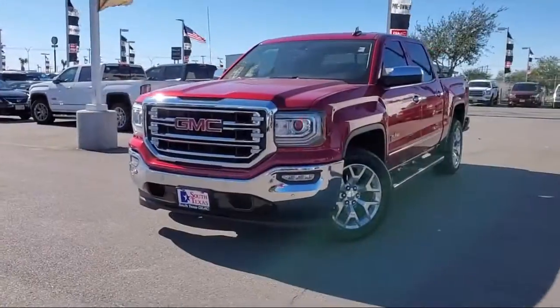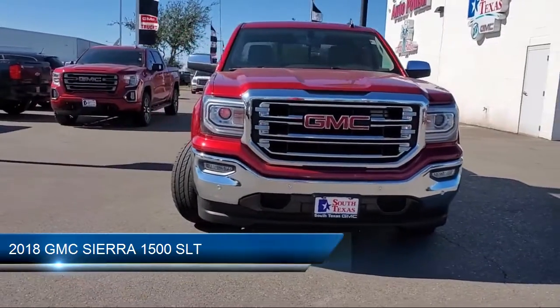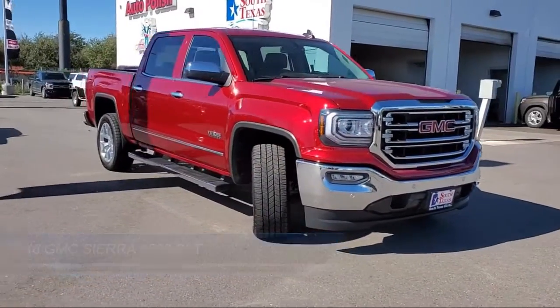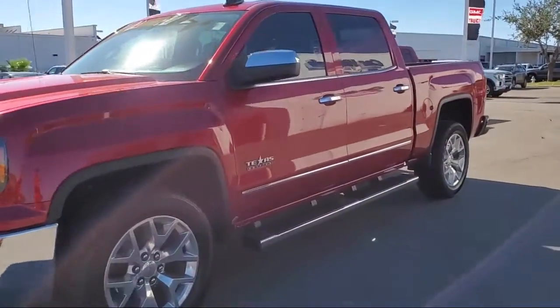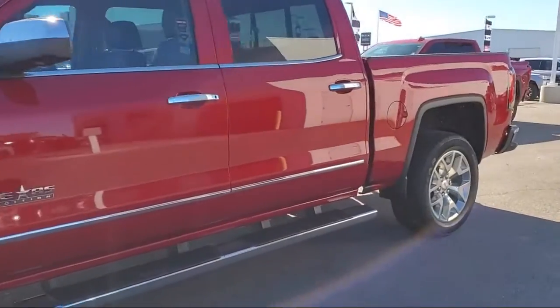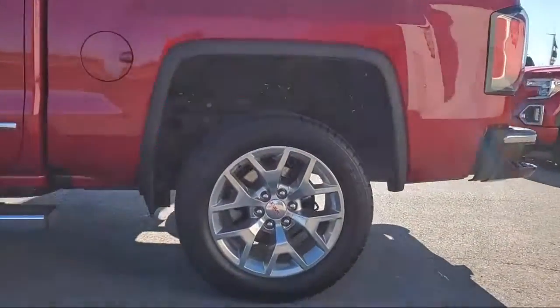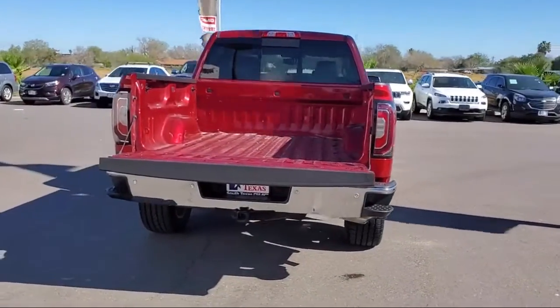And here's a look at another one of our great vehicles from our inventory. It comes equipped with stability control, heated front seats, power outside mirrors, remote start system, Bluetooth smartphone integration, tow package, MP3 player, climate control, leather seating, keyless entry, and has less than 20,000 miles on the odometer.